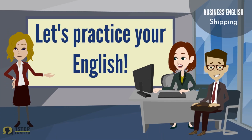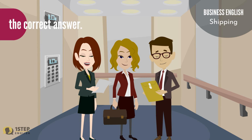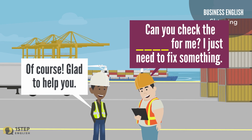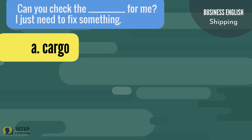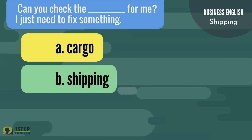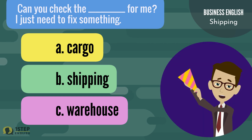Let's practice your English. Ready your pen and paper, then try to answer the exercise. Choose the correct answer. Can you check for me? I just need to fix something. Letter A. Cargo. Letter B. Shipping. Letter C. Warehouse. The correct answer is letter A. Cargo. Can you check the cargo for me? I just need to fix something.